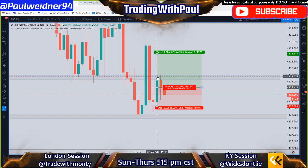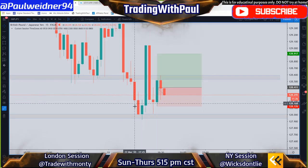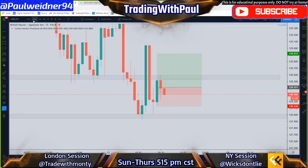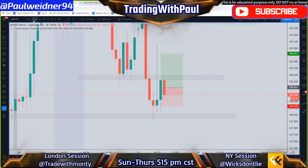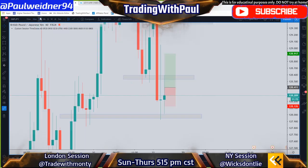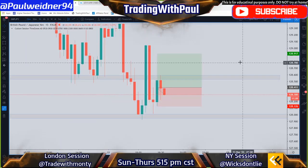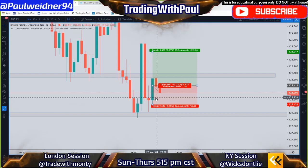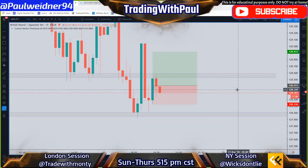Yeah, it did kind of tap into this resistance, but it pushed off of here so hard, I feel like we should head up. Hourly's pulling back a little bit. If I see break even here, I'm probably going to exit the trade. I've got one of my stop losses set right here, just in case.